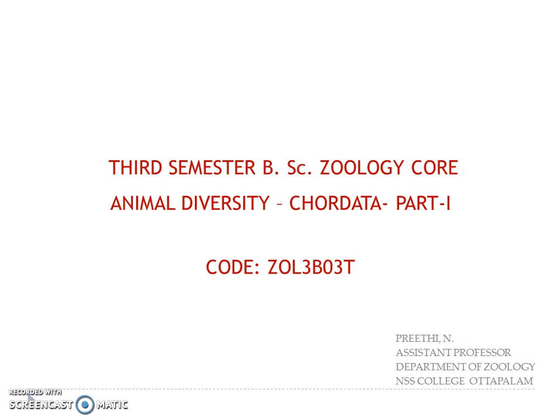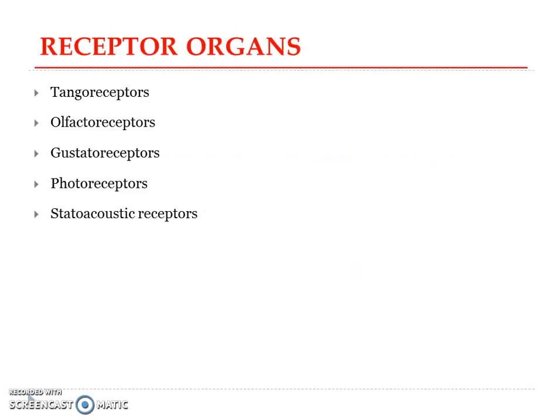Welcome back. Here we are going to discuss the sensory structure, the sense organs of Hoplobatrachus tigerinus. The sensory system includes the sense organs or the receptors, and these organs receive stimuli from the external or the internal environment, and these stimuli are transmitted through the nerves.